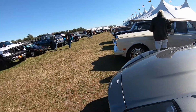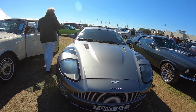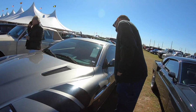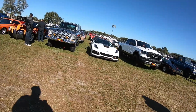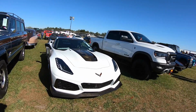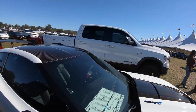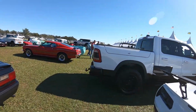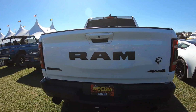Ooh, the black stripes on it. A Vanquish. Nice. Oh, yeah, Bondo. That's cool. Ooh, this has got the Jake on the carpet. Yeah. Ooh, look at the blue. Blue Jeep. Ooh. Looks like they probably swapped something in this.